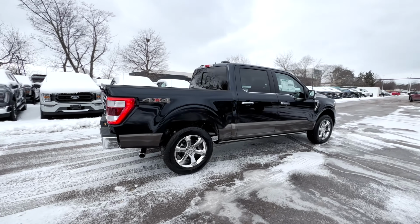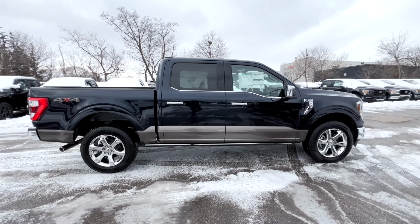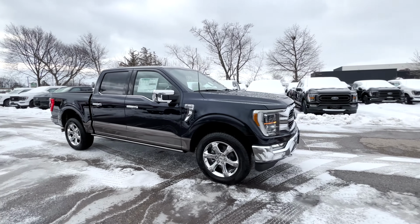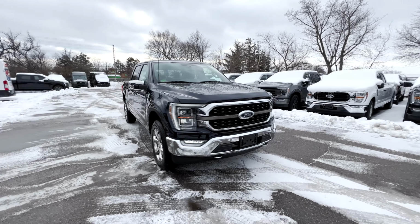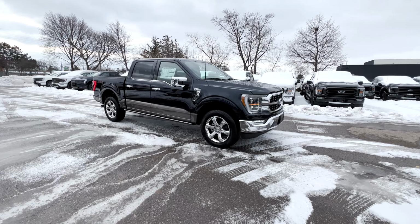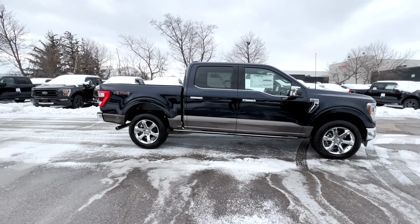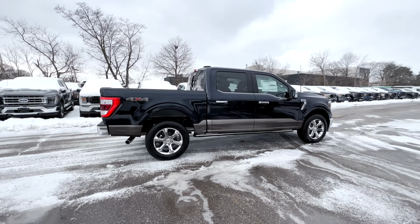When it comes to the standard safety features on the King Ranch, you get things like BLIS, which is the blind spot information system with cross traffic alert and trailer tow coverage, intelligent adaptive cruise control, intersection assist, pre-collision assist with automatic emergency braking, post-collision braking, lane keeping assist, Pro Trailer Backup Assist, Trailer Reverse Guidance, and the Reverse Sensing System. This truck also has the 360 camera package and comes standard with the Ford Co-Pilot 360 Assist 2.0, which also includes Intelligent Adaptive Cruise Control with Stop and Go, Evasive Steering Assist, and the Forward Sensing System.